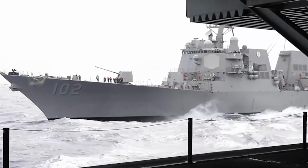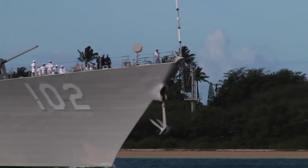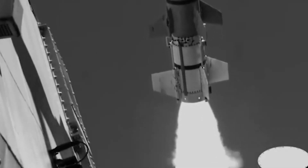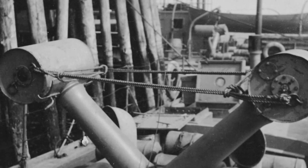Not only were the Sampsons the largest and most heavily armored of the 1,000-tonners, but they were also the first ever US destroyer class to mount anti-aircraft guns, 2 1-pounder 37mm autocannons. During the war, these 6 ships also had anti-submarine armaments added, as well as a single depth charge track and a Y-gun depth charge protector.